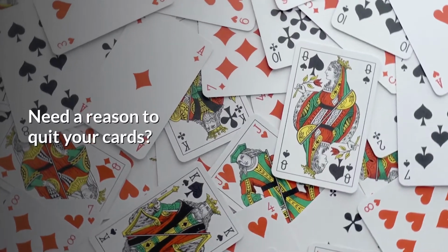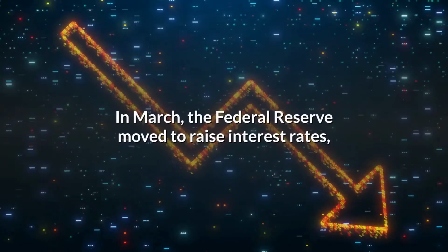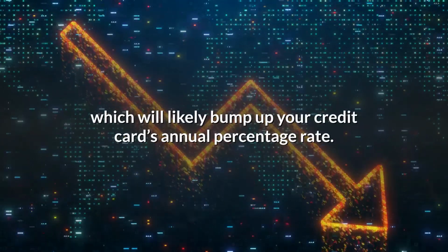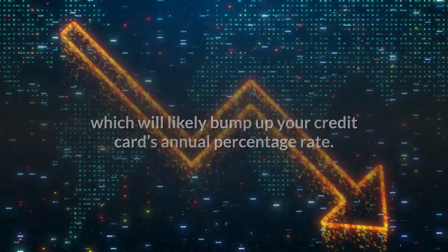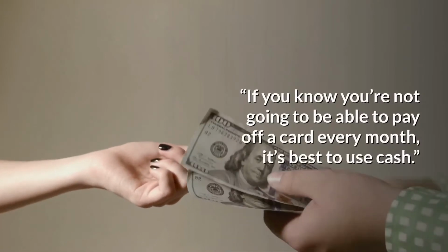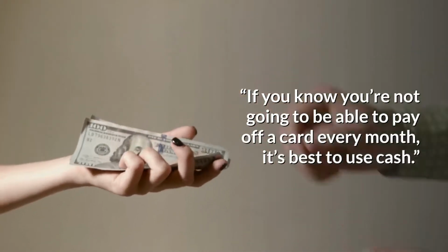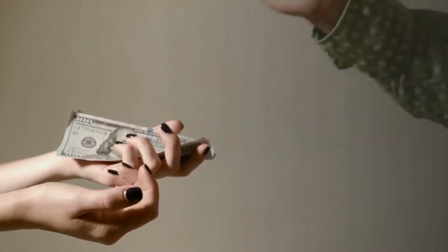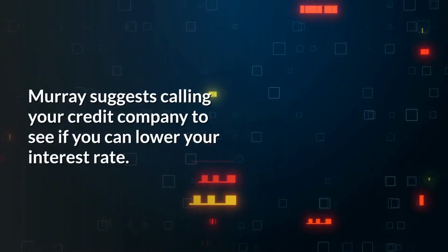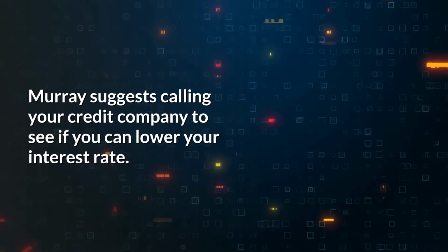Need a reason to quit your cards? In March, the Federal Reserve moved to raise interest rates, which will likely bump up your credit card's annual percentage rate. You have to know yourself, says Alice. If you know you're not going to be able to pay off a card every month, it's best to use cash. Still stuck with a balance? Murray suggests calling your credit company to see if you can lower your interest rate.